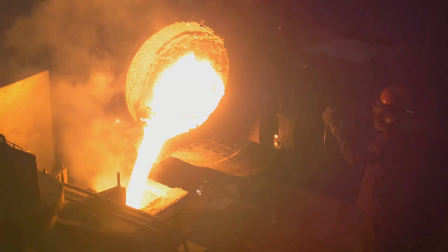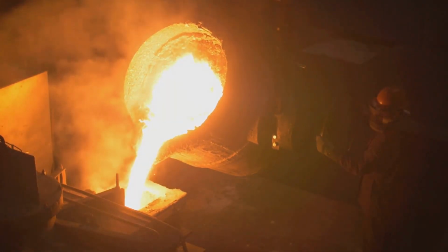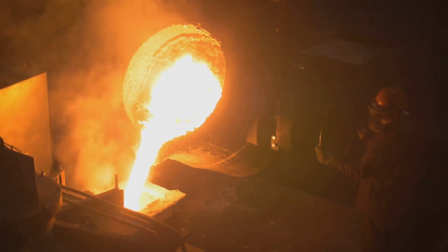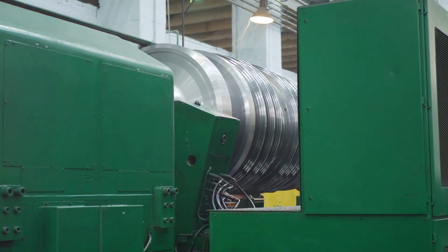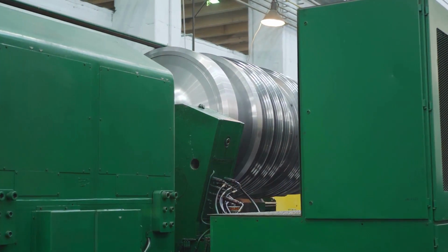The turbine blades are made from the same heat-resistant materials as the combustion chamber. They are crafted using a process called investment casting, where a wax model of the blade is made, covered in a ceramic material, and then heated until the wax melts away, leaving a ceramic mold. Molten metal is then poured into this mold to create the blade.